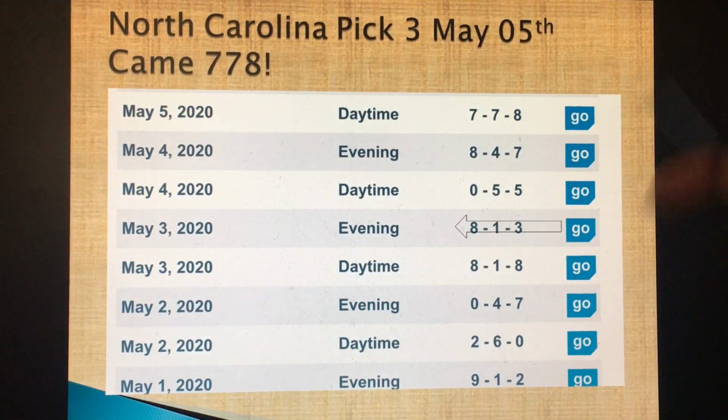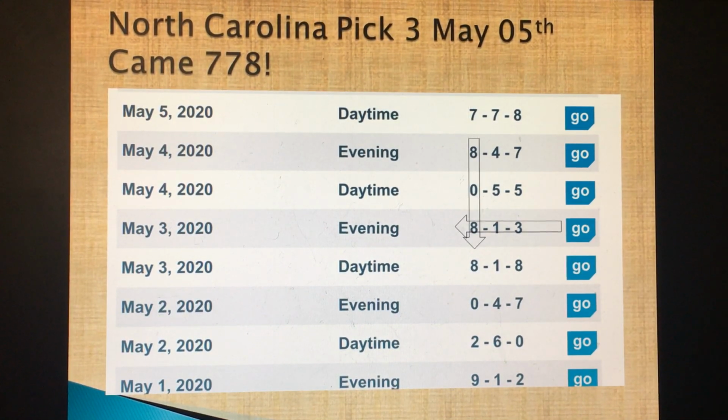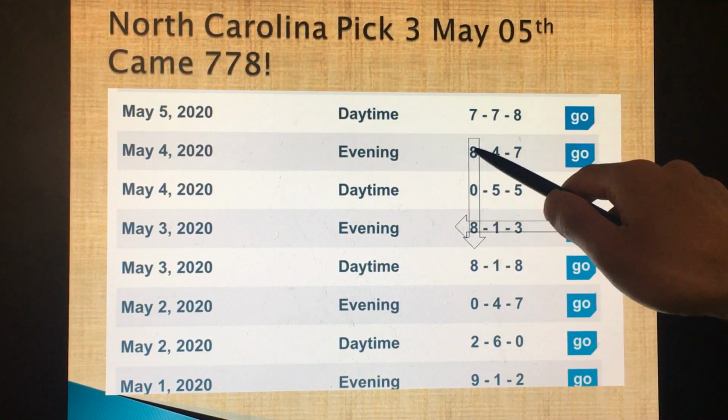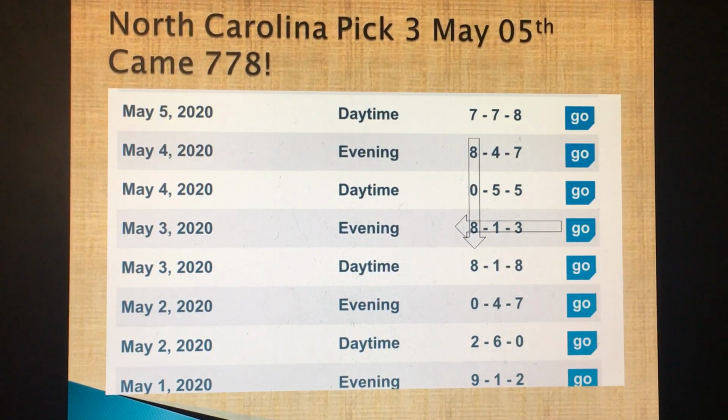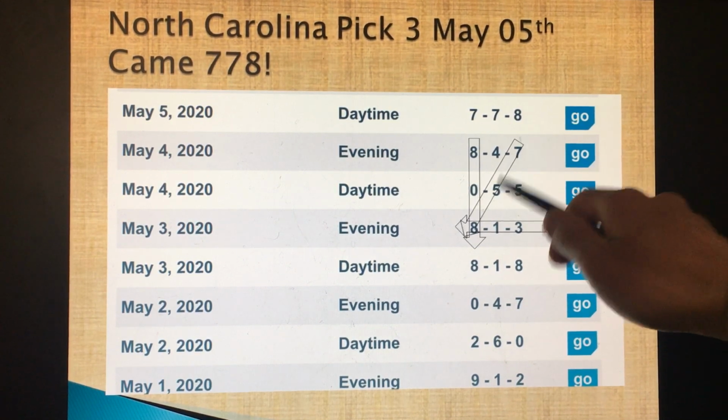Now, again, 318. Change 31 to a 77, you get 778. 808. Change 80 to a 77, you get 778. And 758. Change the first 2 digits to a 77, you get 778.